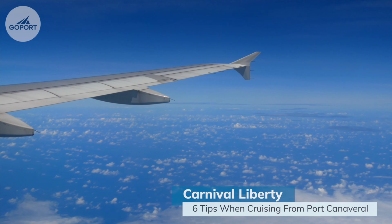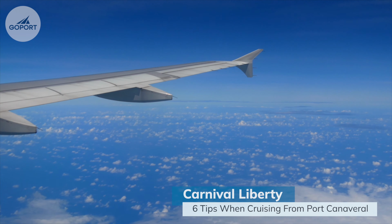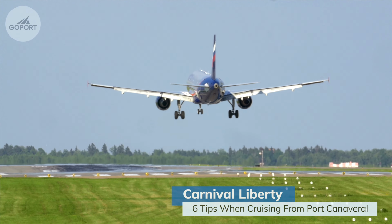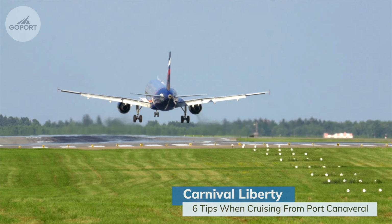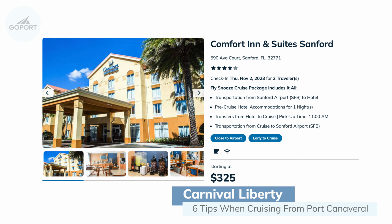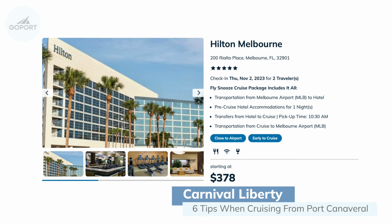If you do opt to fly into the Sanford Airport to utilize Allegiant Airlines flight savings, or prefer the close proximity of the Melbourne Airport featuring Delta and American Airlines, you'll be pleased to know that GoPort also offers select Fly Snooze cruise packages for cruisers flying into these airports as well.